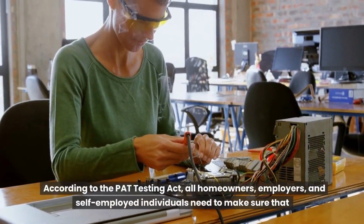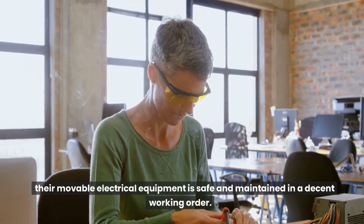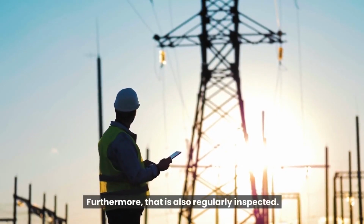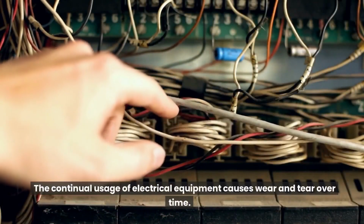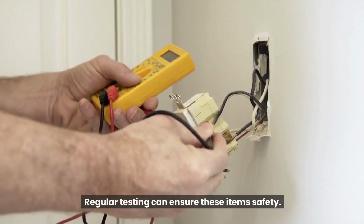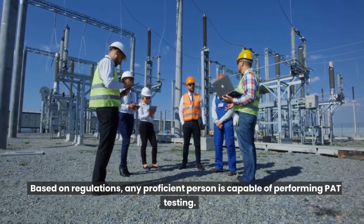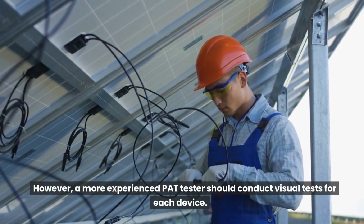The PAT Testing Act and PAT Testing Regulations. According to the PAT Testing Act, all homeowners, employers, and self-employed individuals need to make sure that their movable electrical equipment is safe and maintained in decent working order. To keep your portable electrical equipment in working order, you must ensure that it gets regular maintenance and is also regularly inspected. This can be achieved through periodic testing. The continual usage of electrical equipment causes wear and tear over time, resulting in defects and damage. Regular testing can ensure these items' safety. PAT testing is done on all appliances that are considered movable to make sure they are safe and secure for use. Based on regulations, any competent person is capable of performing PAT testing. However, a more experienced PAT tester should conduct visual tests for each device.